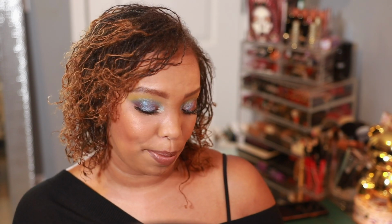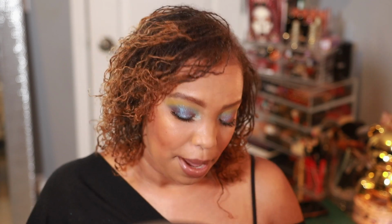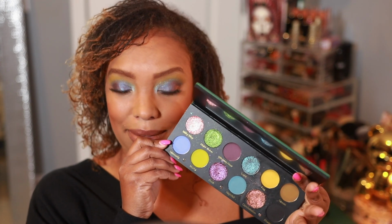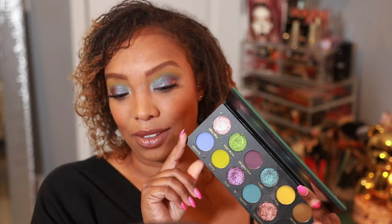It's been a trying process just getting the first round of this palette out, but now that I play with it and I got over my little initial saltiness of finally getting the palette and it's broken, I'm really glad I have it, and I do feel great about it. And I'm like, yes, this palette is great.